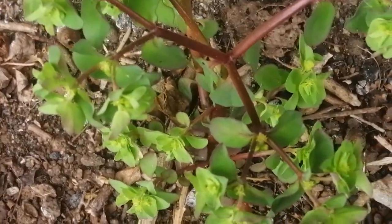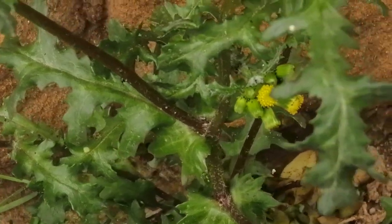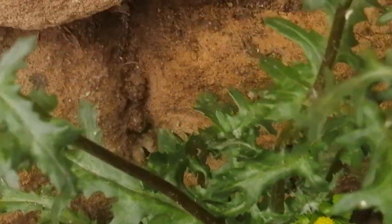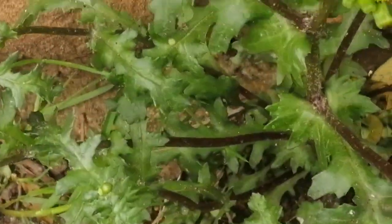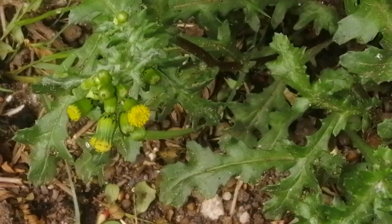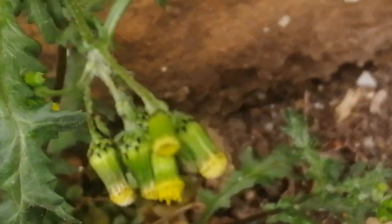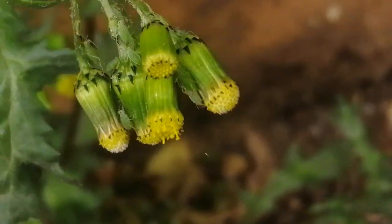And that's always nice to see, the shade of light green and yellow with red stems. It's noticeable and eye-catching. The groundsels, which grow against the base of walls, tend to be really large, and they have red stems, and sometimes they're hairy. But groundsel is a plant that varies a lot depending on its location.